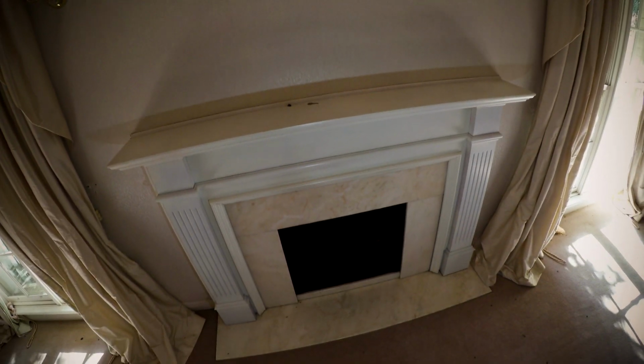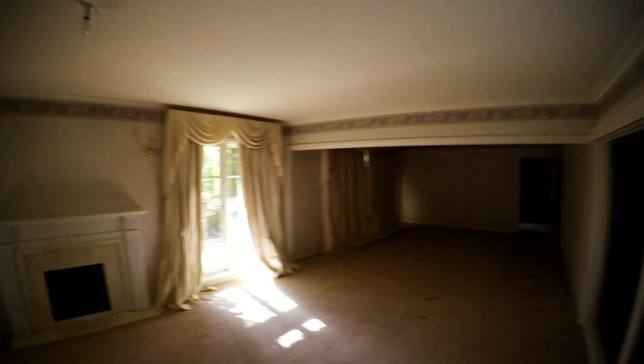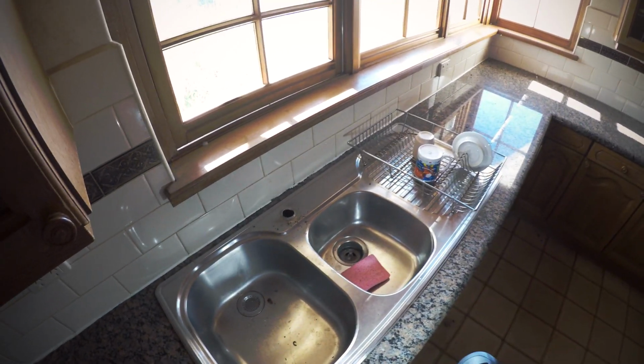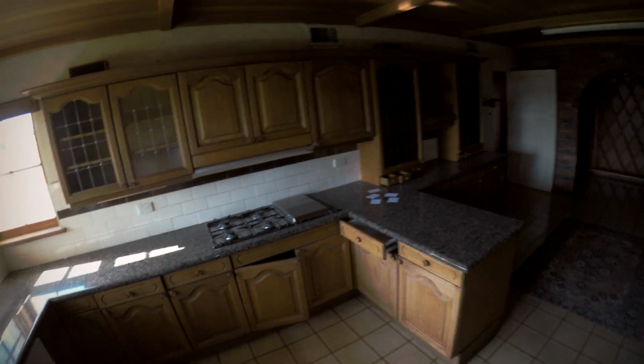Wow. It's a cold morning, but I'm absolutely just buzzing through my body right now. This is so sick. All the taps and everything have been removed. The toilet's still flush though. Wine storage.